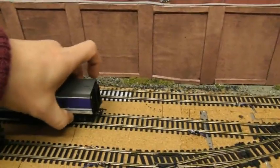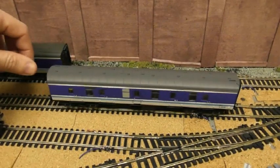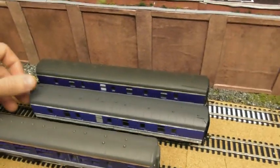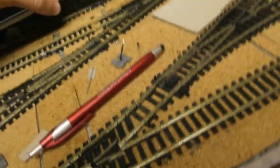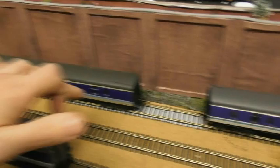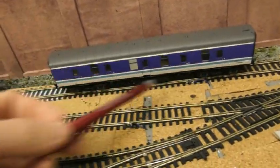The Bachmann version, which I'll rail up now for you, as you can see, is slightly shorter than the Lima one, the Bachmann one being the correct version. Now the differences between the two coaches are night and day, I'm told, and you can actually see that quite clearly here. The deep window recesses on the Lima one, when you compare it to the Bachmann one, which has got them in the correct gauge.